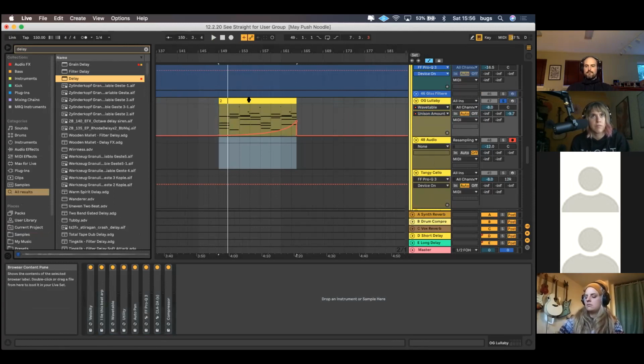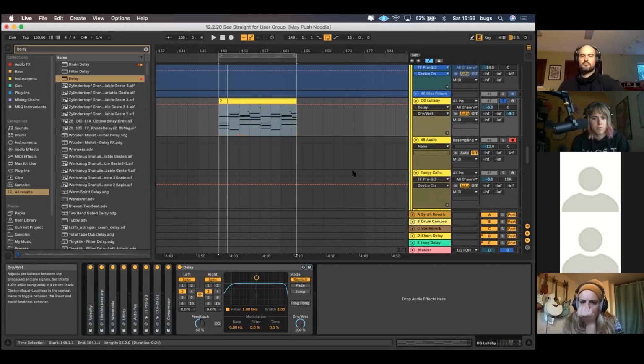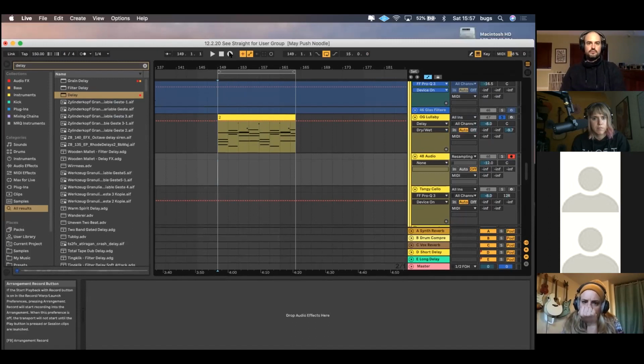Throw on a delay, and then in repitch mode, as you change the sync of the delay, it will repitch it. And so I put it on 100% wet, and then I can just press record, and then you'll see that when I switch around from different sync, like whatever levels, you get some really cool stuff.